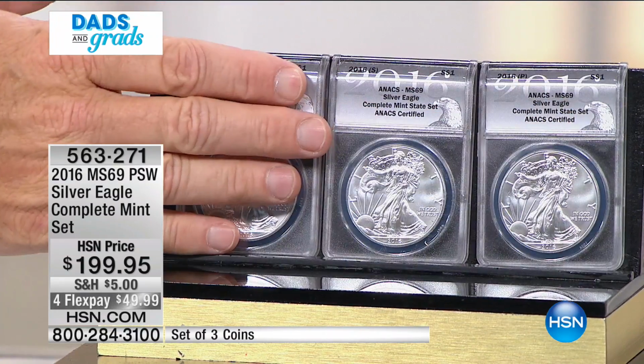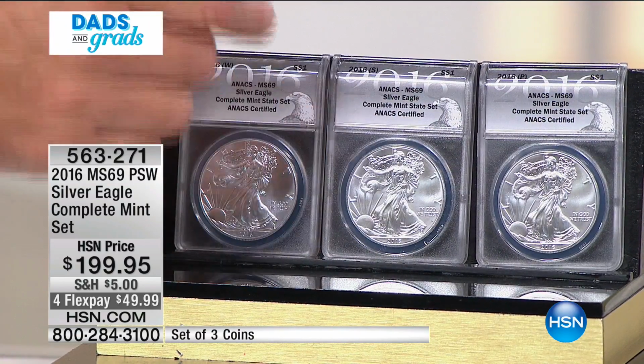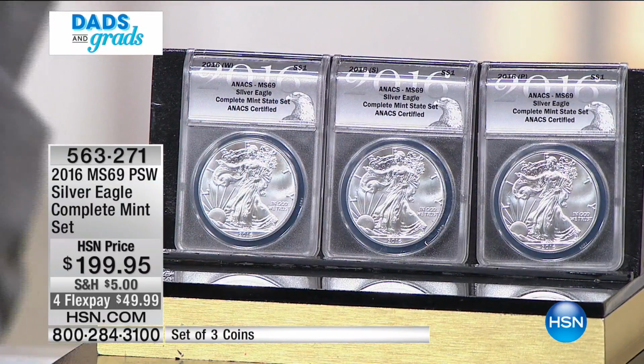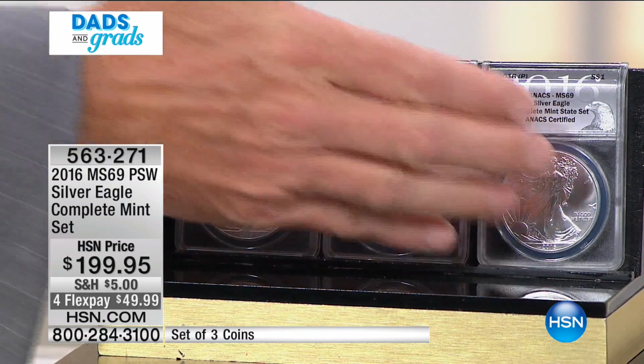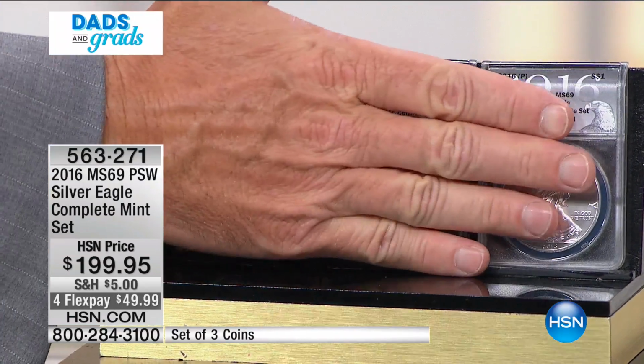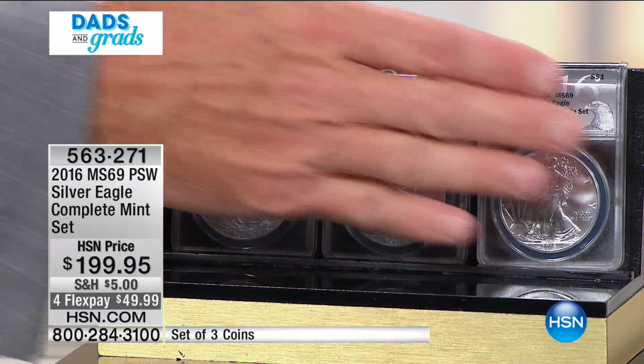Okay, that is ultimately what it comes down to. They're going to have to own the 2016 complete mint set of American Silver Eagles. Unfortunately, not every collector can afford $999. However, at basically $67 a piece, everybody can own this at $199 for the trio. So this is what it is.